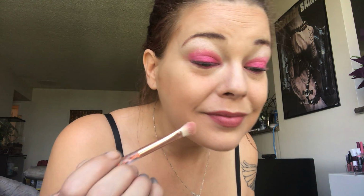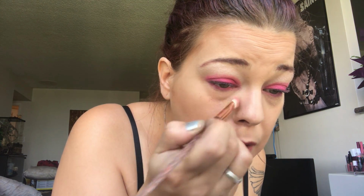So we do our chin, just to highlight that up a bit. Always remember if you're using loose powder to tap off the extra. Cupid's bow. I'll fix that in just a moment. Cheekbones. I actually do think the age rewind is working. I mean, my bags look less today, but then again, I did get a lot of sleep. I've been busy working hard, so I've been sleeping hard.